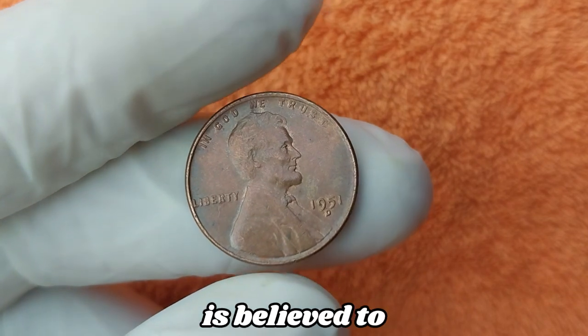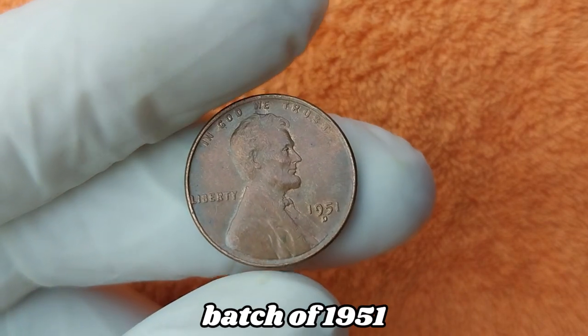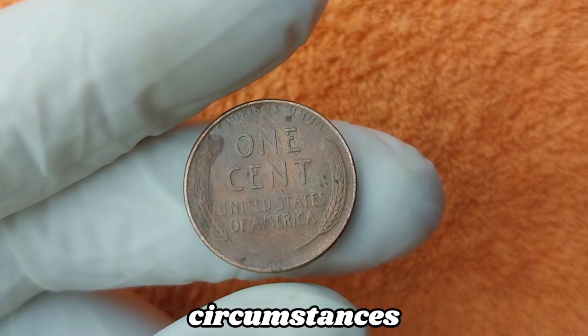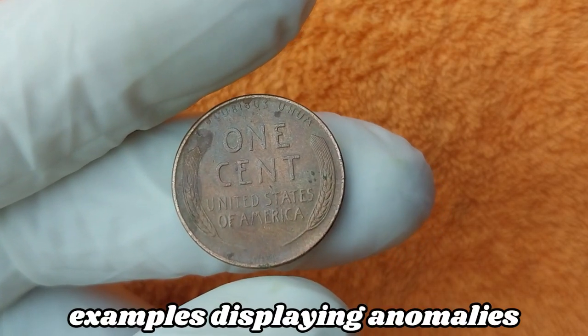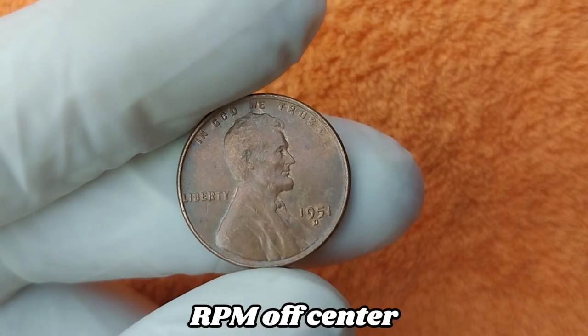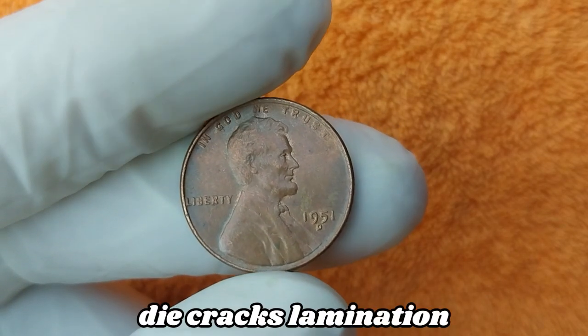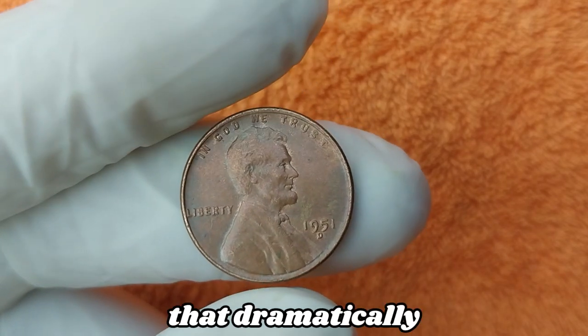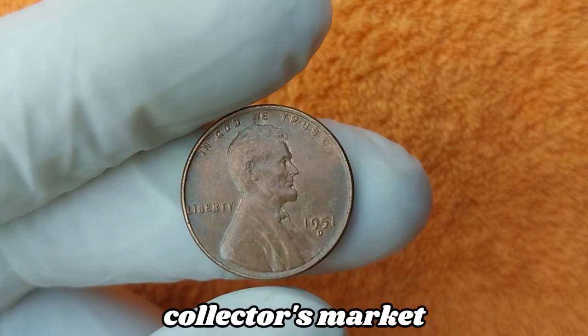And among these is believed to be a small batch of 1951 Dewey pennies that were struck under highly unusual circumstances, leading to several examples displaying anomalies such as double die obverse, repunched mint marks, RPM, off-center strikes, die cracks, lamination errors, and other striking mistakes that dramatically increase a coin's value in the collector's market.